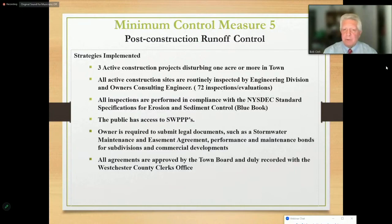In addition, on the bigger sites, commercial sites and major subdivisions, the applicant's engineer has to perform inspections as well. So it's like a redundant system where they do the inspections, keep their own reports, we review the inspection reports, and also we go out and keep track of what they do. So it's a good system, and it makes certain that everyone's on the same page during the construction, especially of the major construction sites, commercial properties, and major subdivisions.